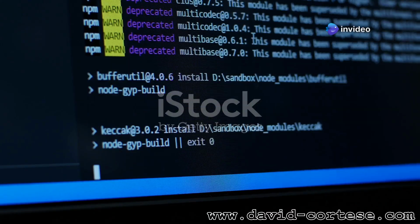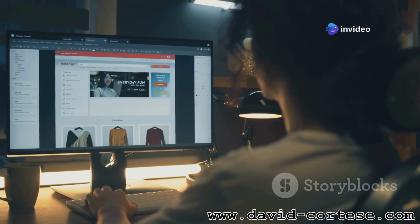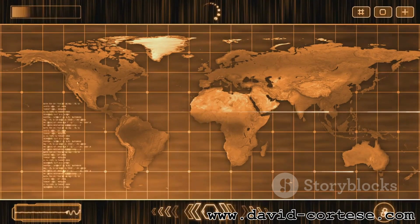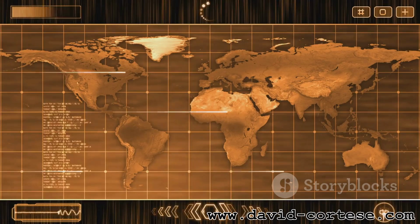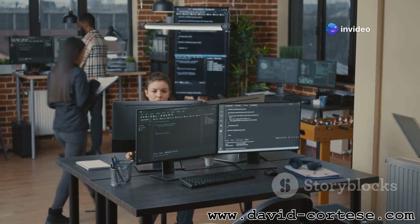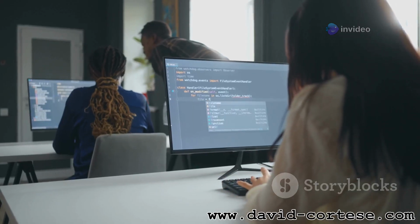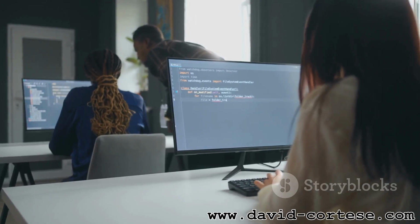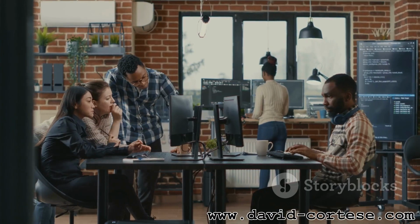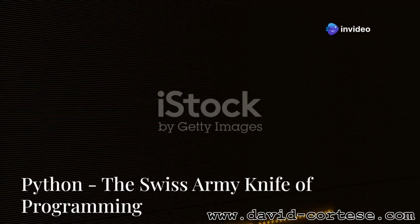First up, we got JavaScript. This right here, this is the backbone of the web. You literally can't escape it. Every time you visit a website with animations, interactive maps, or those cool dynamic features, JavaScript is working its magic in the background. And let me tell you, it's not just for front-end stuff anymore. JavaScript is everywhere. With Node.js, you can build the entire website, front and back end, all with JavaScript. Talk about versatility. And the community, massive, which means tons of resources and support when you need it.